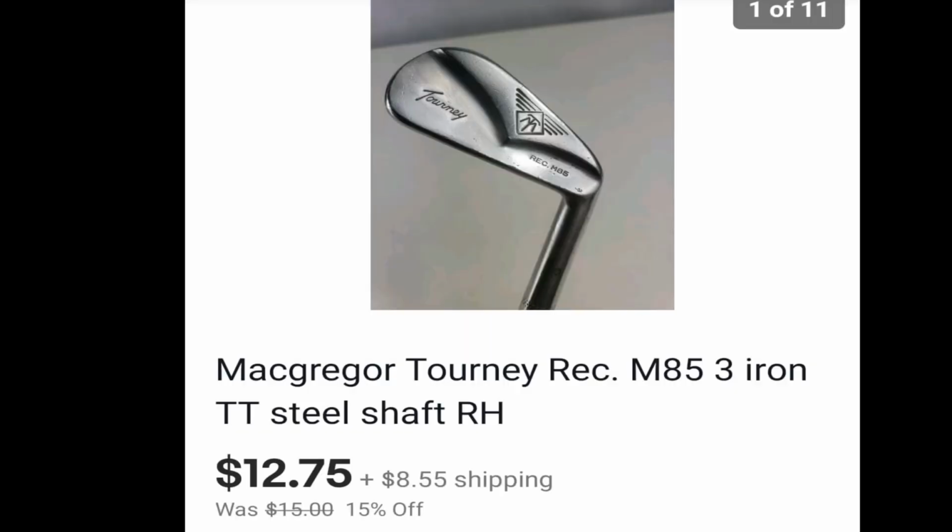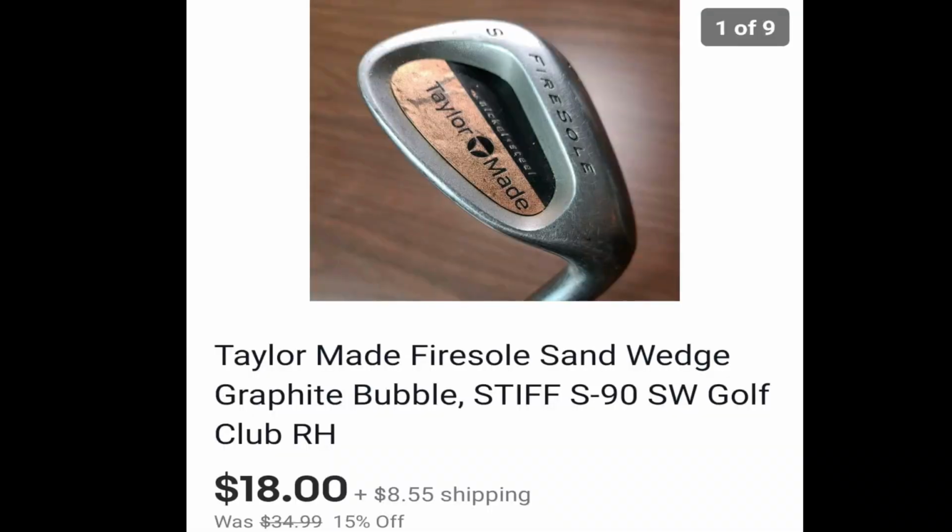This is a McGregor Tourney M85 3-iron, TT steel shaft, right-handed club. This one I've had for a really long time. Did go for $12.75, and the buyer did pay shipping. I most likely have $3 in that at a Goodwill, probably like 7 or 8 months ago. This is a TaylorMade Firesole sand wedge with the bubble shaft, stiff, the S90. I always say the S90 on these bubble shafts sell better for me than the regular R80s, I believe.